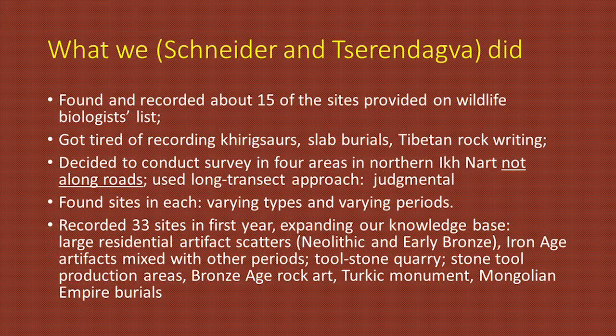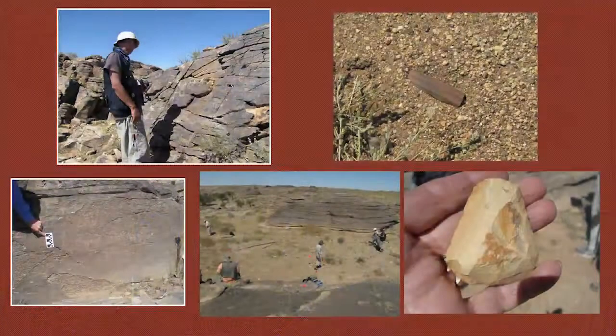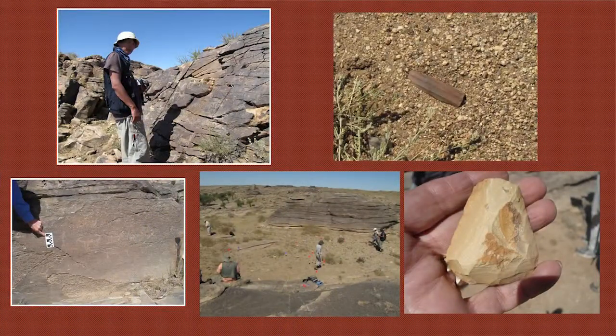And in the first year, our 2-week field session, we recorded 33 sites, which included large residential artifact scatters, Iron Age artifacts mixed in, a tool stone quarry, stone tool workshop and production areas, Bronze Age rock art that they had no idea was there, a Turkic monument that was unknown, and Mongolian Empire burials. So here are just some photographs for you of what we found that first year.